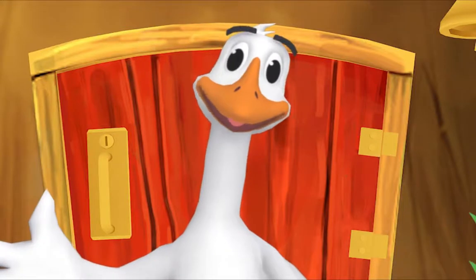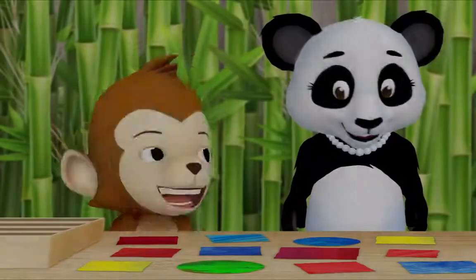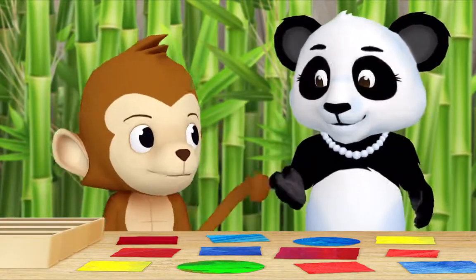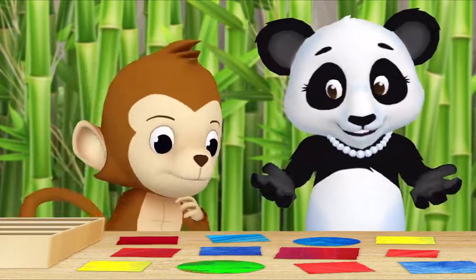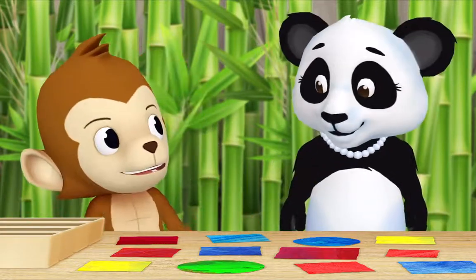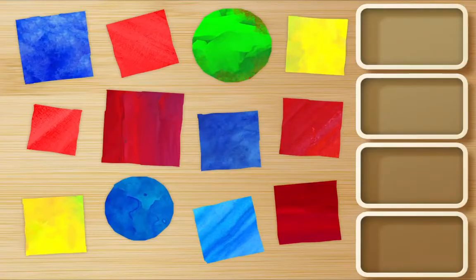Here's something we already did. Let's do it again. Hi, Ms. Panda. What are you doing? Hi, Monkey. I cut out all of these colored shapes, and now I'm sorting them. Can I help? I would love it if you helped. Thank you, Monkey. First, find all the blue squares and put them in a box.